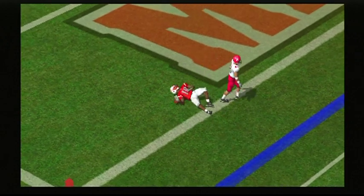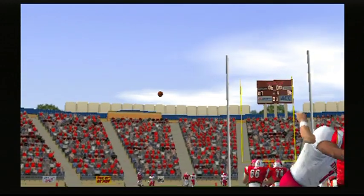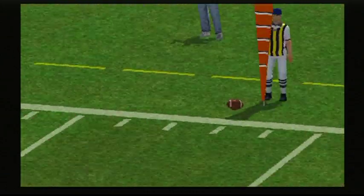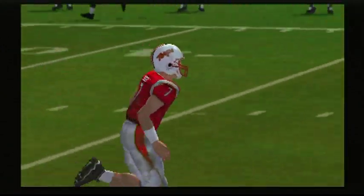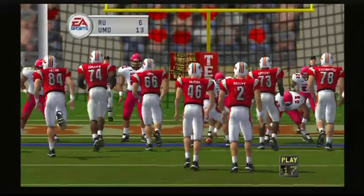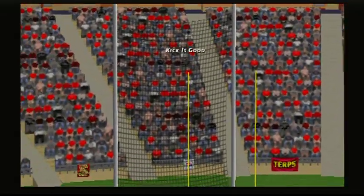They made a great connection there for the touchdown, didn't they, fellas? Boy, the quarterback threw a strike to the wide receiver. He caught it and took it all the way. Well, what a dangerous combination. You can't say enough about how good that throw was. The quarterback put that one right on the money. And he tacks on the extra point.